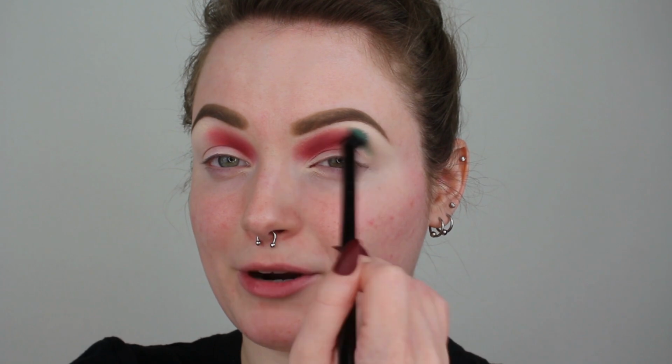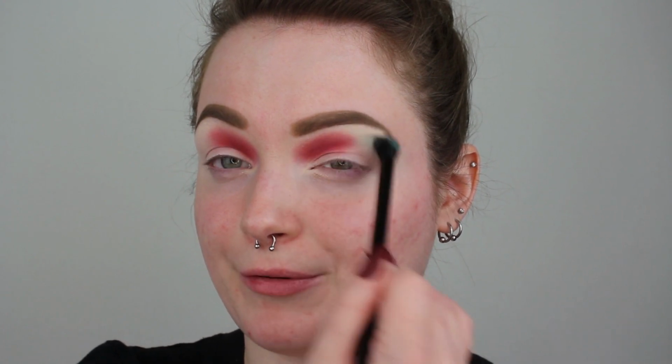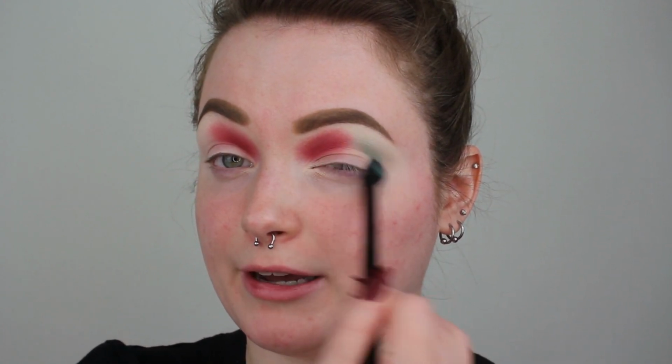But now we are actually going to apply a different shadow, and we're going to apply it right here just to kind of make it all go together. And the shade that we are going to be using is this beautiful teal shade. Now, using this number 1 brush out of the BH Cosmetics Zodiac brush set, I'm going to be applying this right in this outer half of my eye. So I'm focusing it in the crease initially and then blending it upwards towards my brow, as well as using it to round out my outer V.